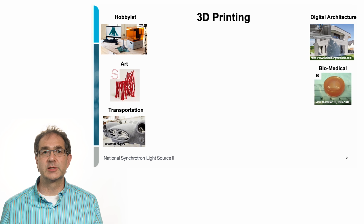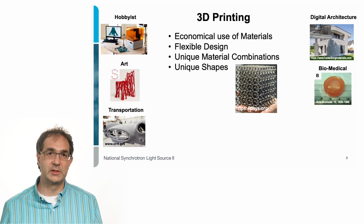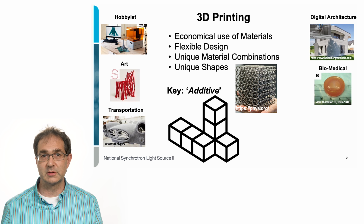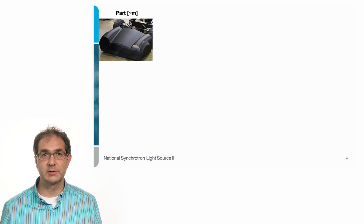So what is it that makes 3D printing so revolutionary? For one, it's the economical use of materials and the design flexibility that it gives you. It also allows you unique material combinations and to make shapes that you can't really make with any other manufacturing method. And the key to all of this is the fact that 3D printing is an additive method. So you're adding one piece of material at a time as you make up a part.